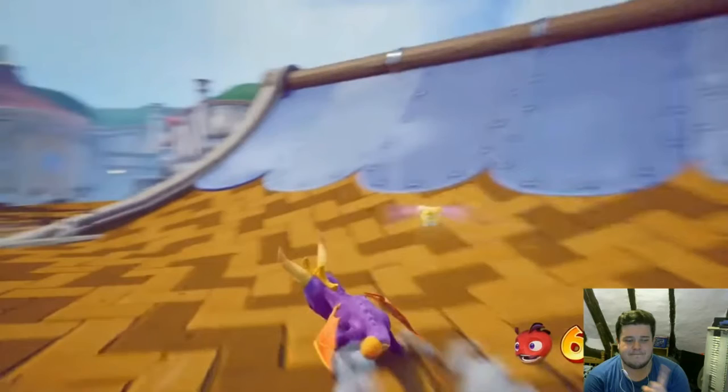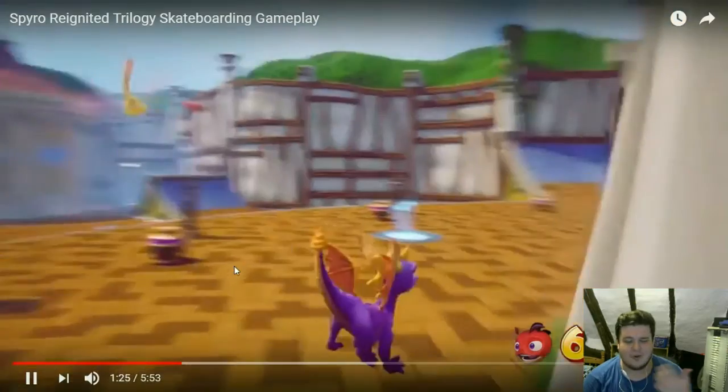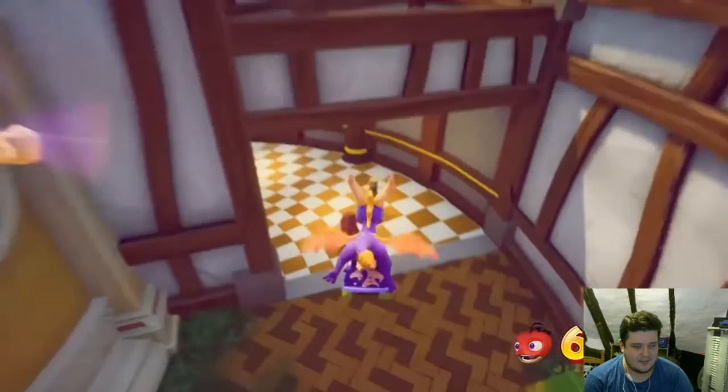So, I'm questioning if they've changed things a little bit from the original, because I'm pretty sure when you were skateboarding like that in the original, you would have landed that and you would have been fine. So I think they might have changed the skateboarding physics ever so slightly. I find that weird because they're using Spyroscope. To me, this is a little bit confusing, because I believe normally you would have been fine with that. At least I'm pretty sure, but don't hold me to it.